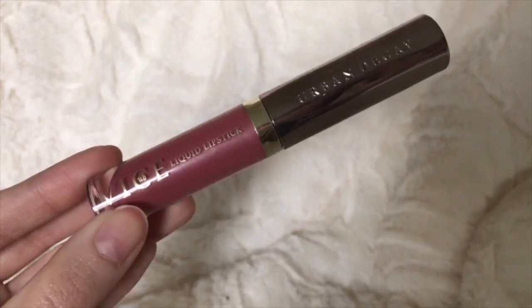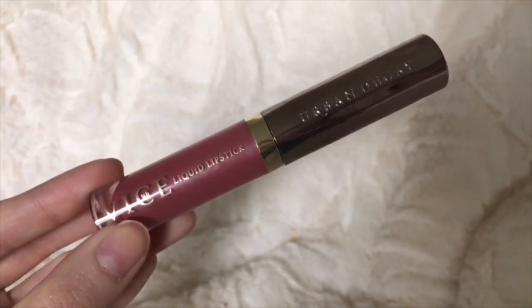And then the lip I'm going to be doing today is by Urban Decay. It's called the Vice Liquid Lipstick in the shade Trivial. And it's very moussey when it goes on and it dries like a liquid lip. Well, it is a liquid lip. I would hope it would dry like one.